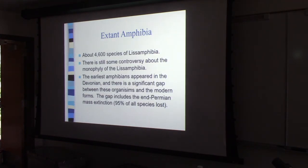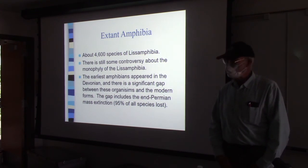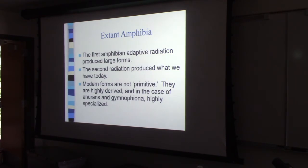Okay, so there are about 4,600 species of modern amphibians, but that number is shrinking rapidly. As you probably know, amphibians are not doing well with climate change. There are all these weird fungal diseases that are affecting amphibians. They are disappearing at a rapid rate. Okay? So, as we said before, the first amphibian radiation produced large forms. The second radiation is small forms.